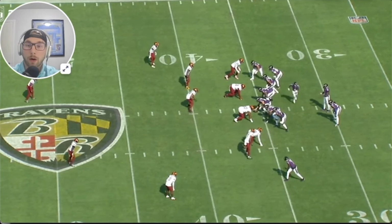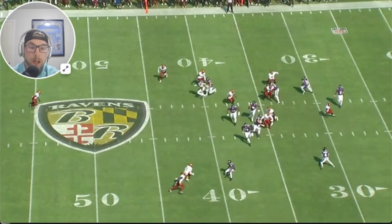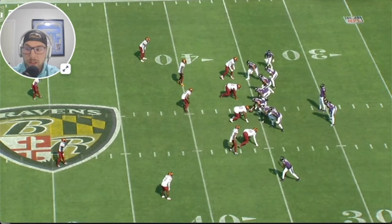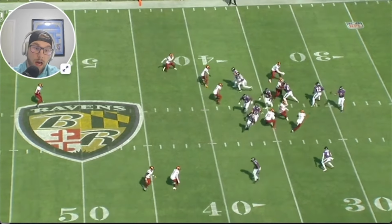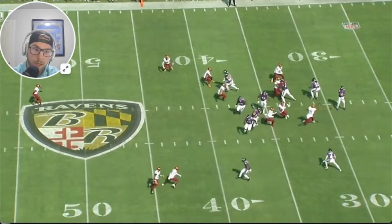Now, I talked about the screen volume coming down, but they still want to get him screens going. The difference this year is that he's averaging a target per screen route. So when he runs a screen route, it's intentional, and usually the ball's going to him. Last year, they were at about 0.6 targets per route run on screen design routes, so they weren't getting it to him as much. And now, they see the blitz on the outside, leaves Flowers wide open.